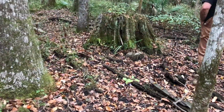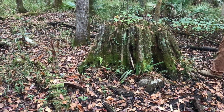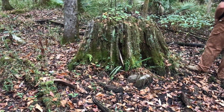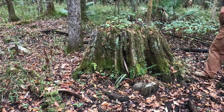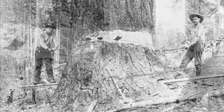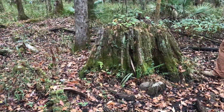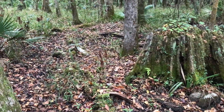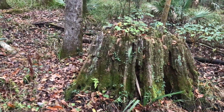And you know, the thing to remember is that during the time when these stumps was being cut, a chainsaw hadn't even been invented yet. It would have been a two-man cross-cut saw. And the equipment that would have been used to drag these out would have consisted of manual labor. It's a different era of logging back when they were logging these hardwoods.